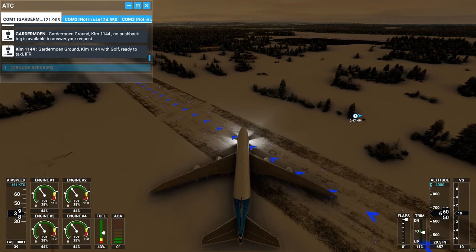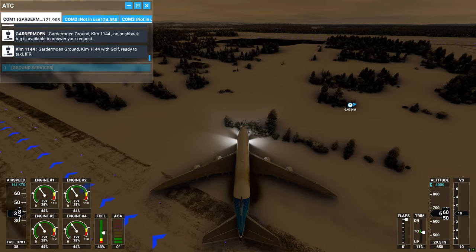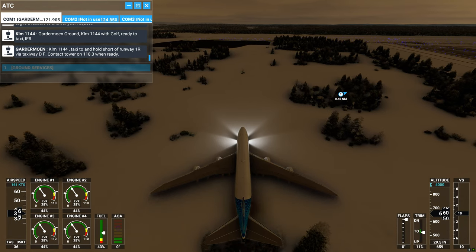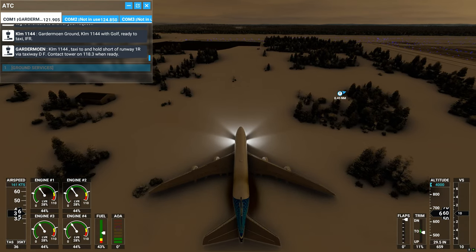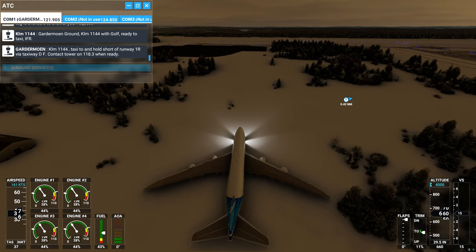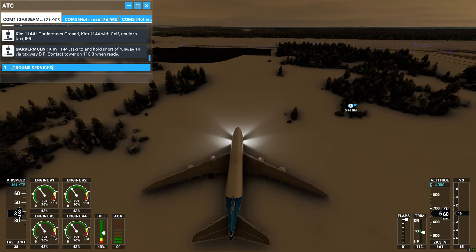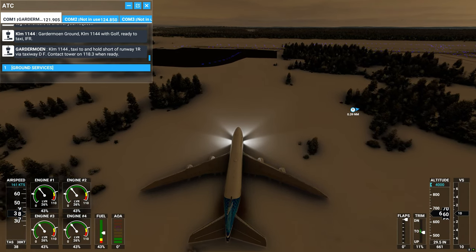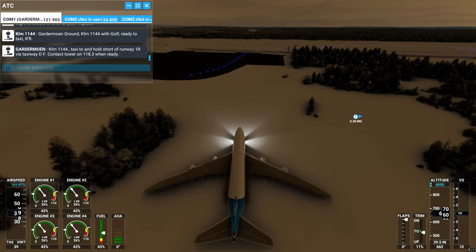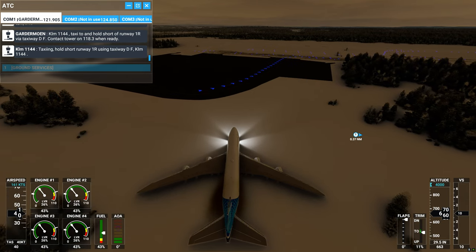Gardermoen ground, KLM 1144 with golf, ready to taxi IFR. Let's ignore these trees. Anyone want a Christmas tree? KLM 1144. There you go, you've got one now. And hold short of runway 1R. Here we go. Look at that, somebody lives there. Contact tower on 118 decimal 3 when ready. Nothing to see here, anybody? Here we go. The wind's still fine. Oh, we're picking up the arrows again. Taxiing hold short runway 1R using taxiway Delta Foxtrot, KLM 1144.